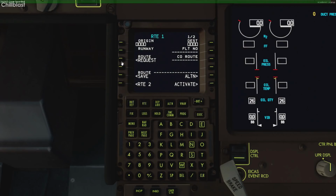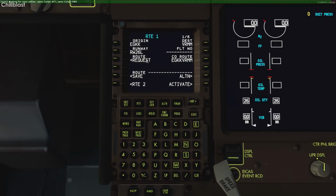So that's set. We're going to request a route. No, we're not, because that is annoying. We're going to have to do a company route. This way is better, in my opinion. So Gatwick to Maldives, like so. Our departure runway is 26 left. No one put 26 right. 26 right is not in use anymore, so 26 left.